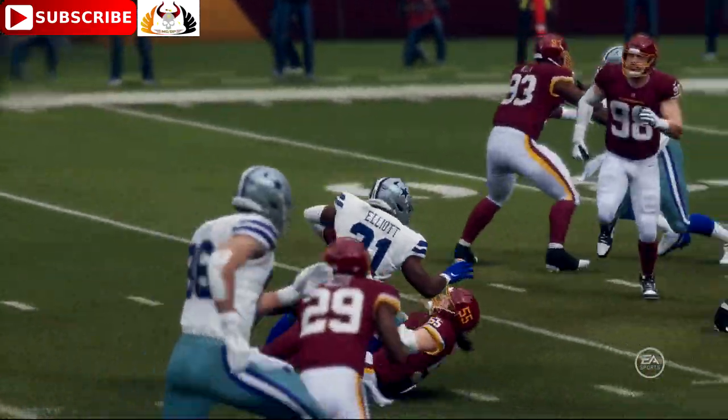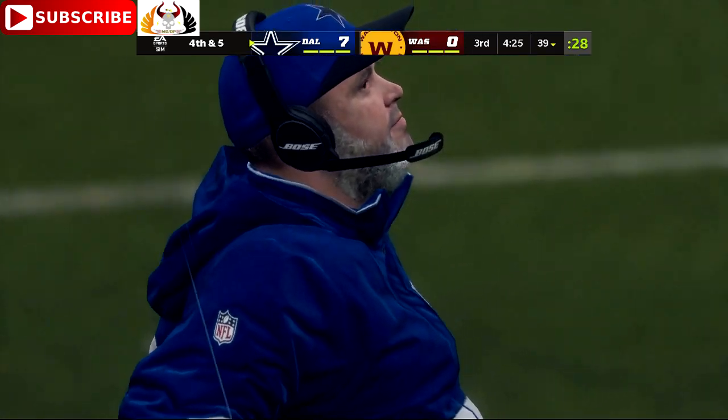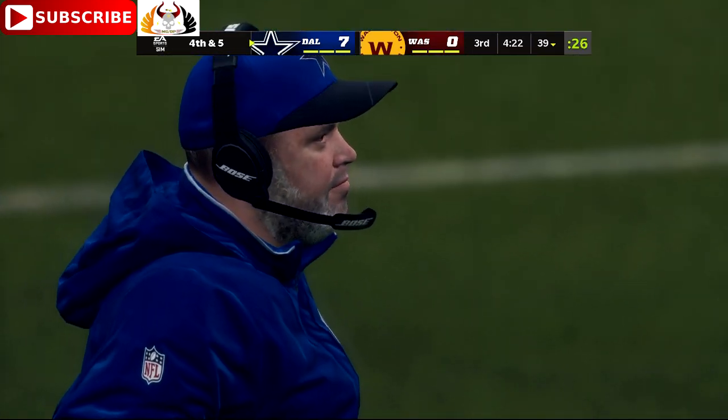So every time I hear fans telling me tackling's not a part of the game anymore, plays like that, I can clip and save and show them you have to tackle well if you want to be a good defense.